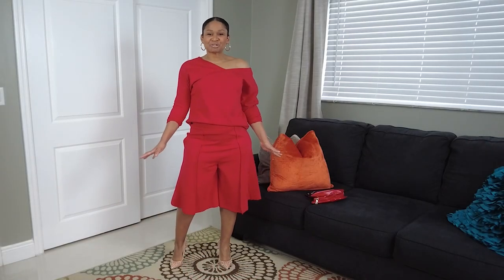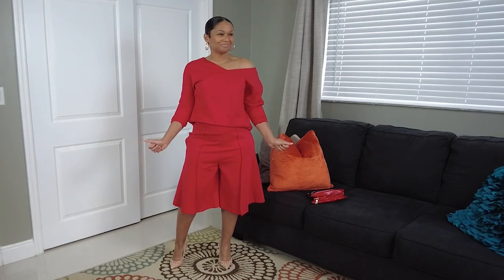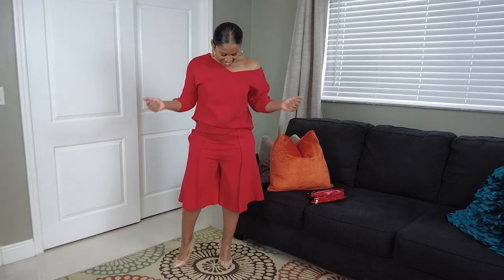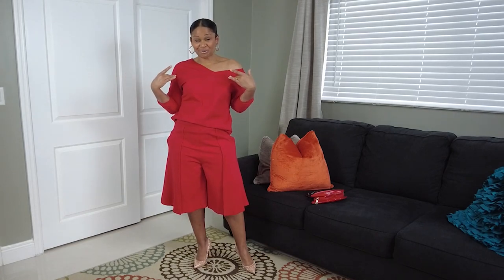Okay, so this next ensemble is hot. It is a chic of hot. Red hot, that is. This outfit I purchased from Tracy Nicole. She is a black designer. I've seen her on Instagram many times presenting these beautiful outfits that are very simplistic, but very classy and chic in style. I clicked on her link and they were quite expensive for my taste. So lo and behold, one day I clicked and there was a sale. So you know I had to grab it, okay?